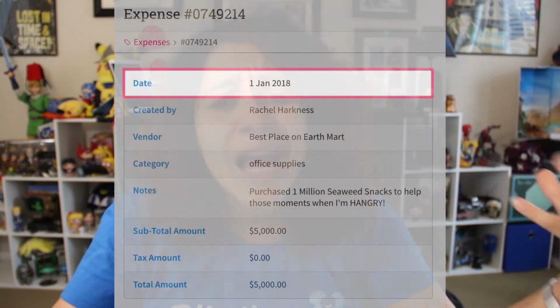Another change implemented was to expenses, specifically the data export of expenses. Previously, the duration was based on when the expense was initially entered or created within Cliniko. This made exporting a bit tricky though if you entered past or future expenses. So if you entered an expense for today for 1 million seaweed snacks you purchased in January, you would have had to set the duration for your expenses export to today/March. Now it's based on the actual expense date, so those snacks you bought in January will appear properly in the expense export set for January.